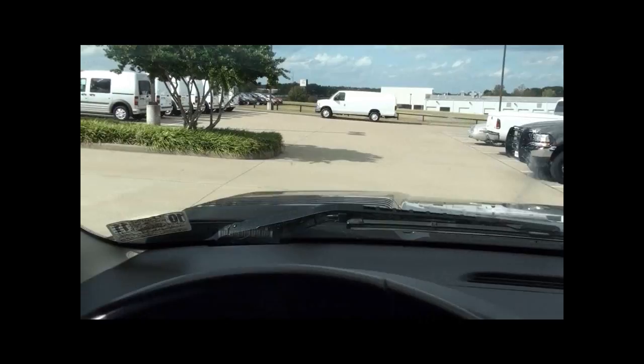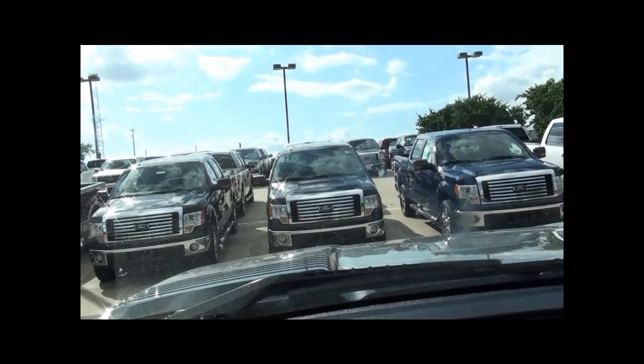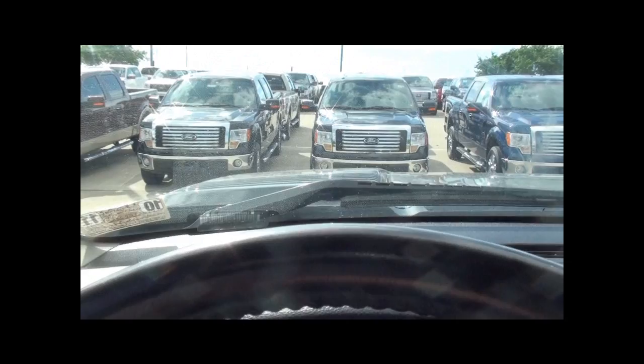So it's a 2008 2500 Duramax Z71 4x4 package, dual climate control, leather heated seats, non-smoking interior, got your trailer mirrors on it, power boards. Overall, very clean pickup.